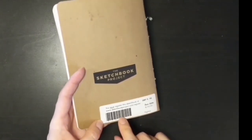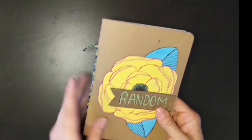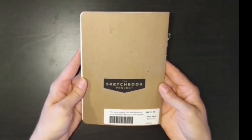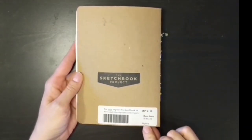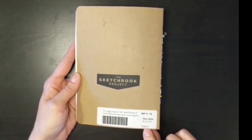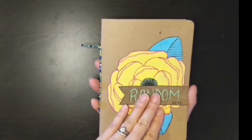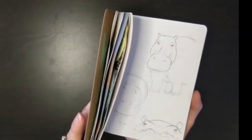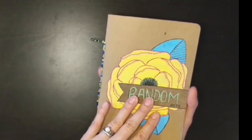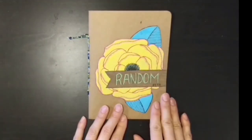And then there's a barcode so that I'll be able to see how many people check out my sketchbook. This one in particular, you have the option of paying a little bit more and getting it digitized, and so I went ahead and paid to get it digitized. So they will be either scanning it or photographing it or something, and then it'll be available on their website for anybody around the world to view. So I'm excited about that.